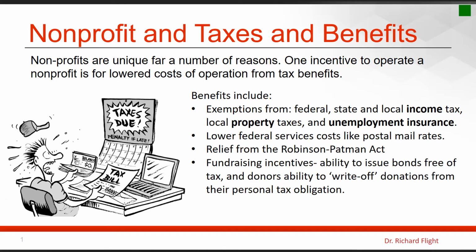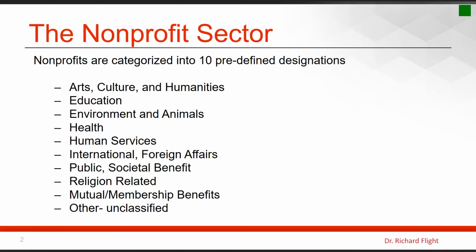And finally, when we think about what the government can provide a benefit for, again from a tax perspective, there are what we call write-offs. So when people donate to a not-for-profit, the individual who makes the donation may be able to use that as a tax incentive for their own personal taxes. So there again is another opportunity to take advantage of, maybe some lowered taxes or fewer taxes overall.